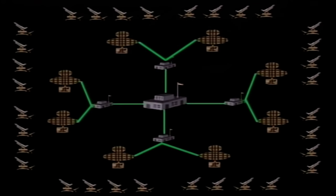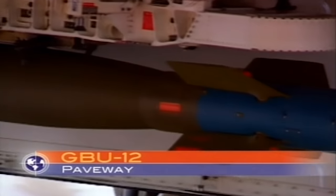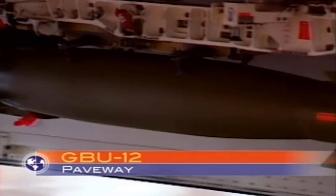The F-117 Nighthawk is designed for precision night attack. Instead of attacking each enemy radar site individually, it attacks the brain centers connecting the radar network. By destroying the centers that collect and process the radar data, the enemy can be electronically blinded even if some radar sites remain. Paveway laser-guided bombs are the precision tools for this mission.